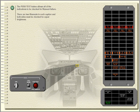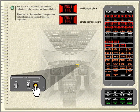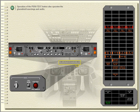The Push Test button allows all of the indications to be checked for filament failure. There are 2 filaments in each caption, and both sides must be checked for equal brightness. Operation of the Push Test button also operates the glare shield warnings and audio.